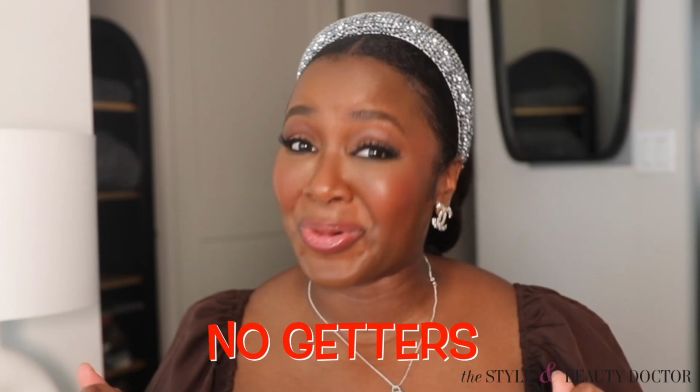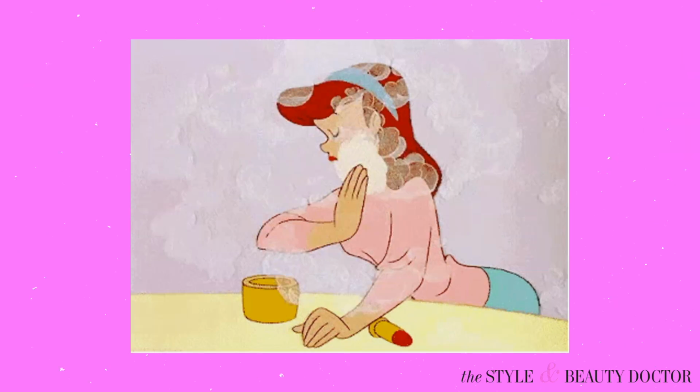Now let's quickly talk about some makeup products before we move on to the no-getters. Now, when I wear makeup, I ain't trying to fuss with it all day. I want to put that sucker on and move on with my life. And these One Size products have been amazing for that.